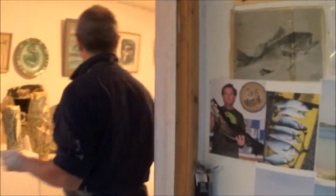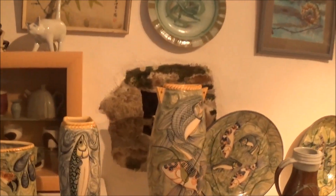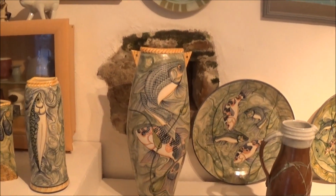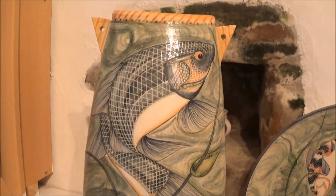But the tall vase, this is how they end up. Oh, perfect. Look at that. So from that to that. Oh, they're beautiful. I'm a huge fan of fish, as everybody knows.